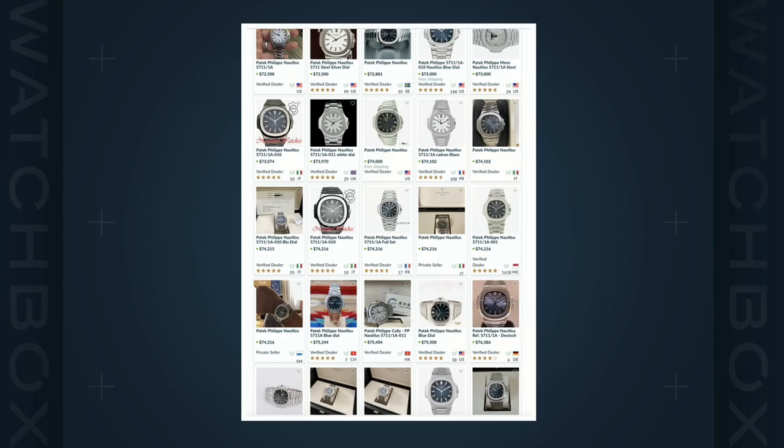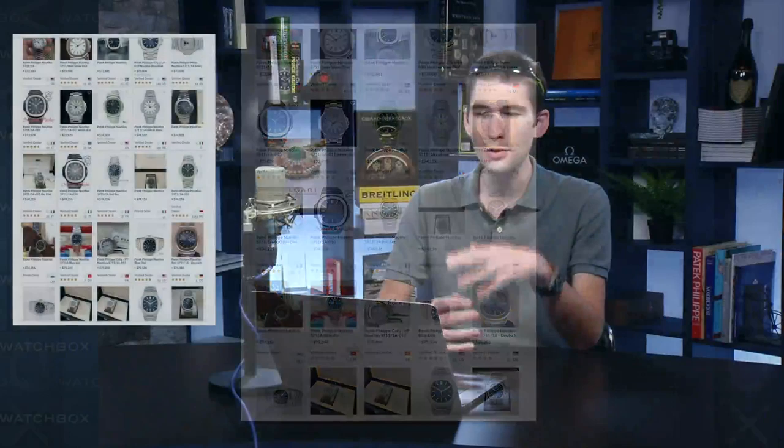The latter phenomenon often presages the terminal phase of a watch value bubble. When speculators have watches but not customers, the bull market is circulating the drain. Now, I've been predicting this for a while, and frankly, it doesn't take rocket science to predict that what goes up will come down, but it's the sheer extremity of the value surge of the Nautilus that makes this a compelling ongoing story.